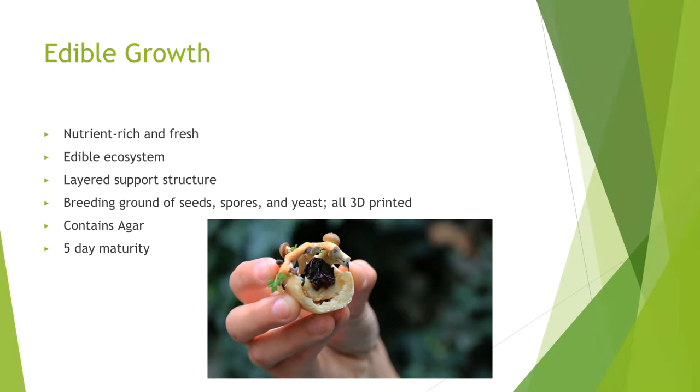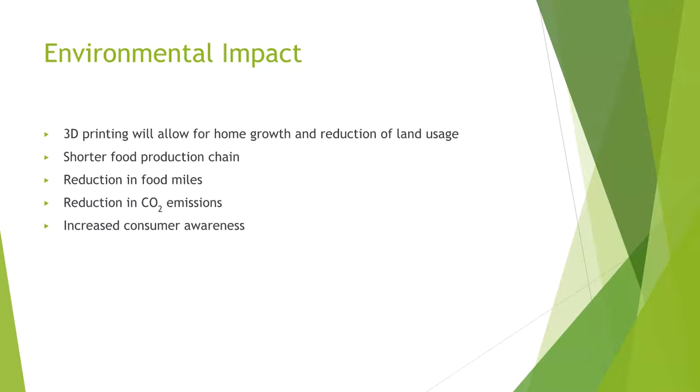And inside every basket-like 3D printed structure contains a jelly-like substance called agar that enables seeds and spores to sprout. The environmental impact it has is that it will drastically reduce the amount of agricultural land needed.